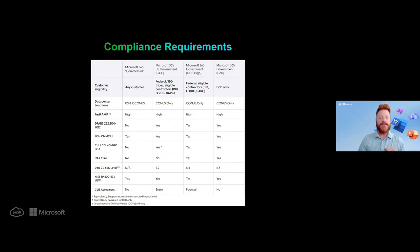Now, let's talk about some of the compliance requirements for these government licenses, right? So they're a little bit different than the commercial, right? We definitely know that they need more compliance, more security, but this graph does a really great job of just kind of breaking down the compliance requirements. As you can see, we do kind of showcase M365 commercial, right? There are some compliance there, but it's not until we dive into that GCC, GCC High, and then Department of Defense that we really start diving into those extra security features that are going to be required to transact those licenses.